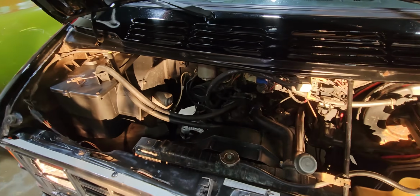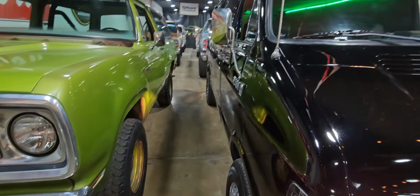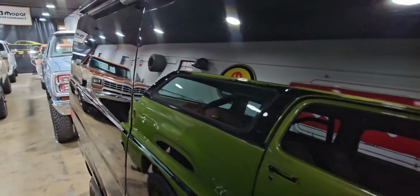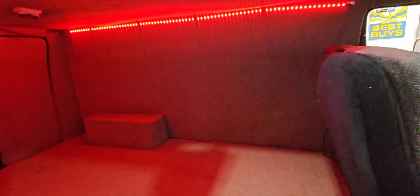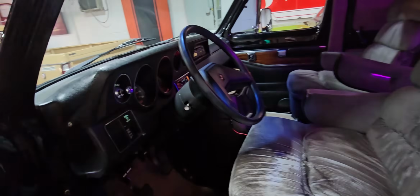Clean and original under the hood. Stock. Rust free. Beautiful black paint. Thing is super straight. Sliding side door. Hide your kids, hide your wife. Party's in town. Yeah, she's cool. This thing drives so nice, shifts so nice. Beautiful.